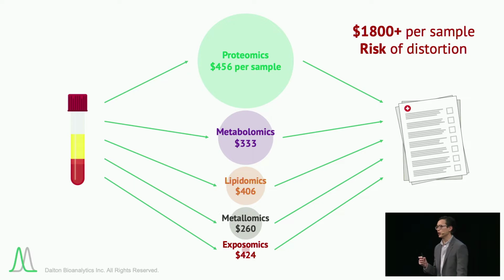Unfortunately, it's still a huge pain to run this analysis. You have to split your samples, send them to several specialized laboratories, have a bioinformatics expert integrate the data at the risk of distorting the results. In total, this can cost thousands of dollars per sample.